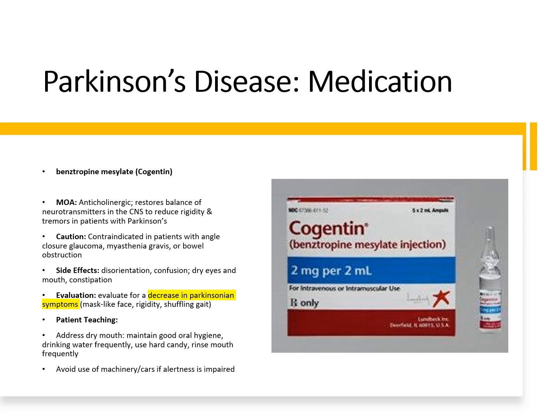So one of the problems with this drug, though, is it causes dry mouth. And so you're going to need to educate your patient about oral care, keeping their mouth moist with water, maybe candy, rinsing their mouth frequently. And this can impair your alertness, so they really should not be driving.